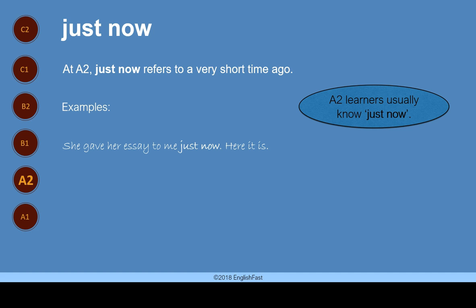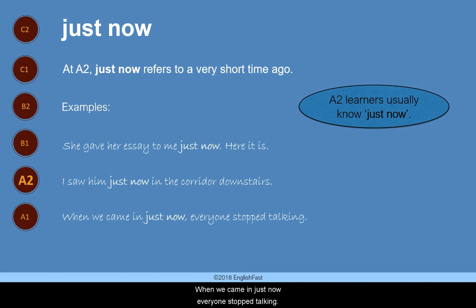Here it is. I saw him just now in the corridor downstairs. When we came in just now, everyone stopped talking.